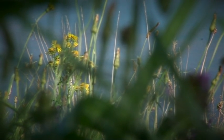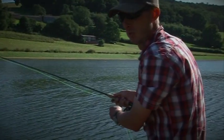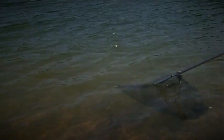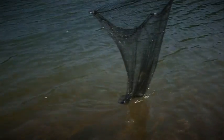I've caught something here. I think it's gonna be a monster. Yeah, absolute monster fish. This might be the biggest fish I've ever caught in my life on a fly. Oh, got it. Well, what can I say?